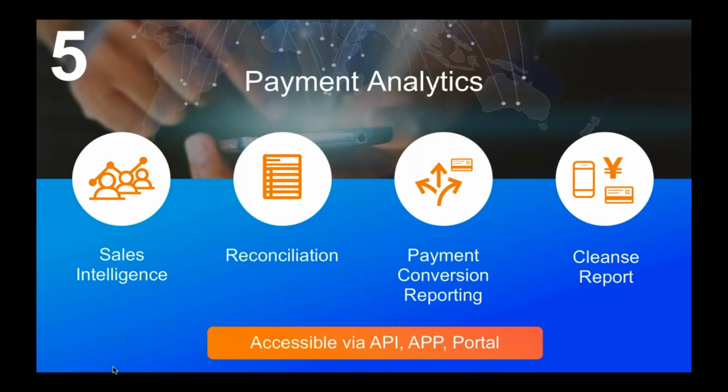And then bringing it all together with payment analytics. I'll focus on the two big ones, which I would say are reconciliation reporting and payment conversions. Reconciliation is, how easy is it for you to understand the deposits you're receiving from your payment provider and know what transactions are included, and how long is it going to take you to understand and reconcile each deposit. And then payment conversions is the proof that your payment provider is performing to the standards that you need.